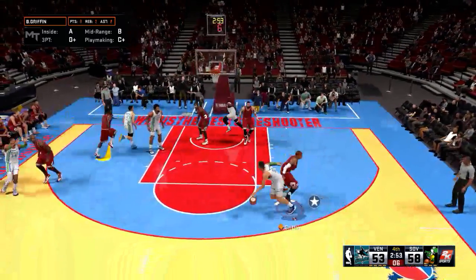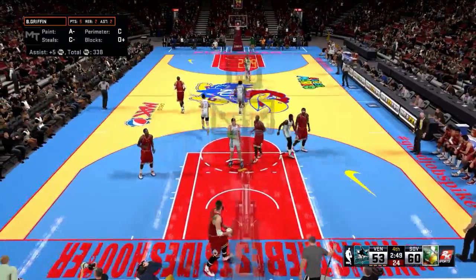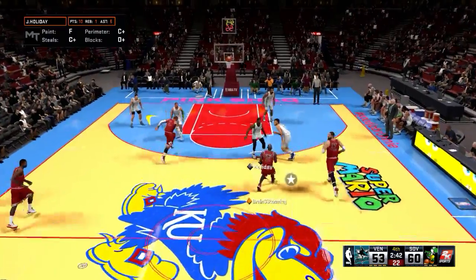Outside Griffin. Goes up on the high post. And he hits the jump shot. And thus far, they've managed to overcome an off game from him offensively. Brooklyn trails by 7.